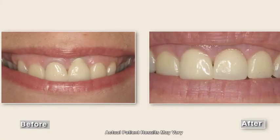And after we repaired it and we fixed the situation, this has been now about 6, 7 years out, and it's still stable. Yeah, it's very nice. Yeah, there's no way a person at social distance would be able to tell that this is an unnatural tooth. No. And so this is at the lower end of the spectrum, the procedures that we do in the cosmetic zone.